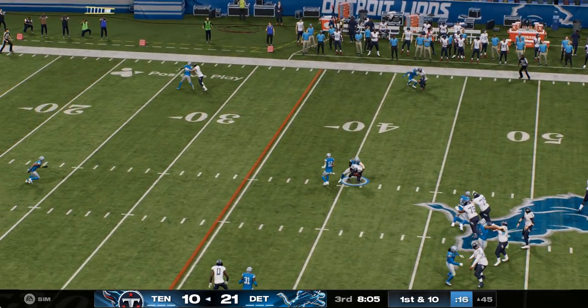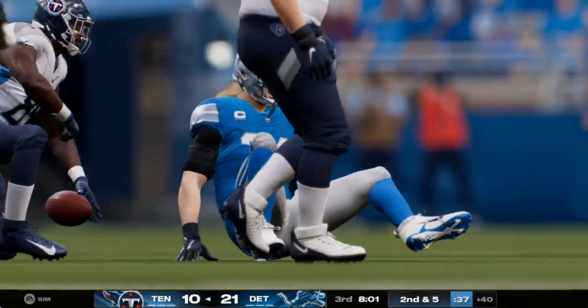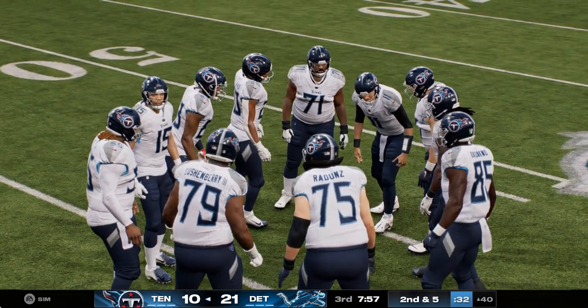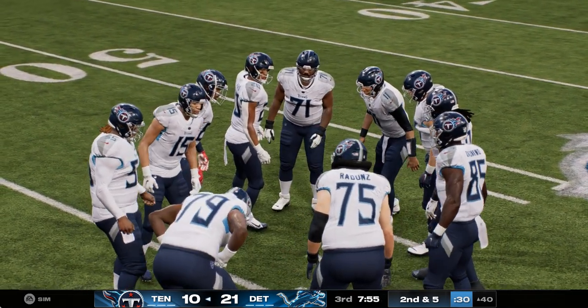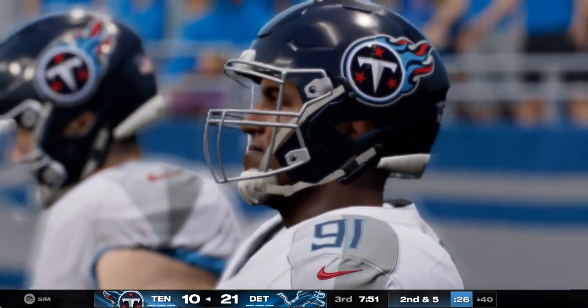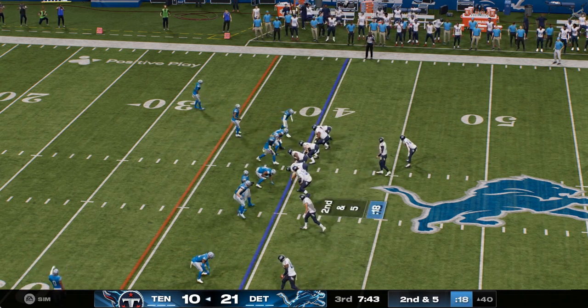Rudolph looking to throw it. That'll be complete to Okonkwo. So 5 yards here, 5 on the play. And that'll bring up 2nd down. Nice rhythm throw there on 1st down. He located his tight end, made a nice easy pitch and catch. Hoping he can break a tackle or two. Wasn't able to do that there, but still good yardage. 2nd and 5.